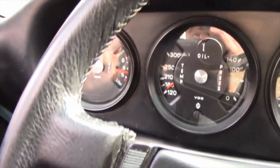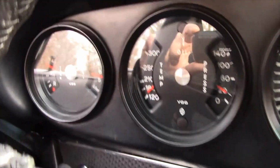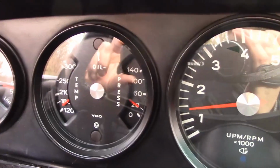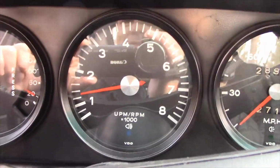So of course, the first thing you notice when you're driving a 911 is the gauge cluster. You've got your fuel tank over there. It says tank. And then that is your oil. I guess that's the level. And then you have the temperature, and then you have the oil pressure, which they call truck pressure. And of course, the tachometer straight in the middle.